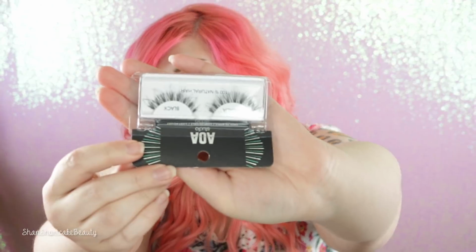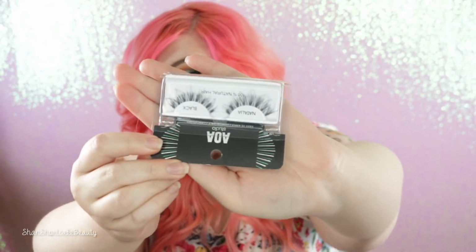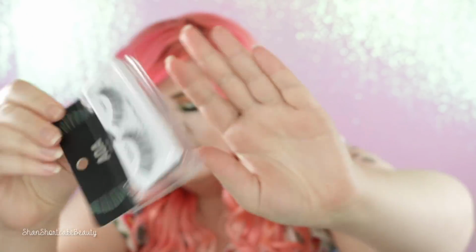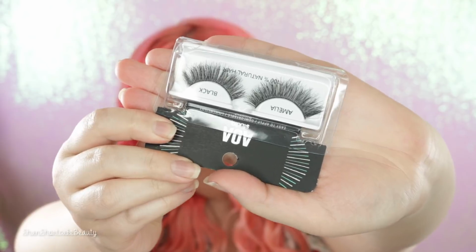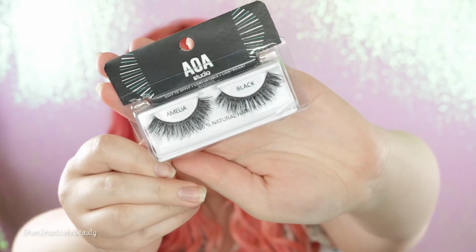We've got some lashes. I have not tried these. I don't remember if these are new, but these are the Natalia lashes. Whoa, please focus, camera. Natalia lashes? Those are pretty. Sorry for the cat hair stuck to the case. They've got little wispies. Ooh, I have not tried these. These remind me a lot of the Luellas, but these are Amelia's. Maybe I should hold them the right side up so you can read them. Amelia's. Beautiful. Excited to try those.